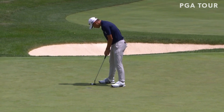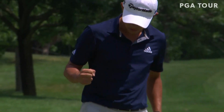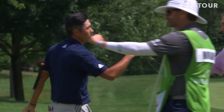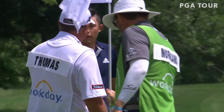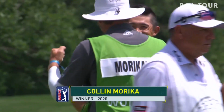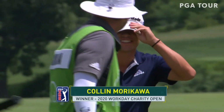22 straight made cuts. Missed his first cut 2 weeks ago. Took a week off and straight back in the winner's circle. Collin Morikawa, second win on the PGA Tour. Great exhibition of tee to green golf over the last hour and a half.